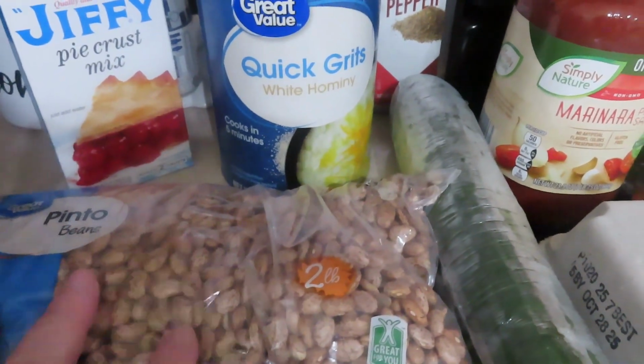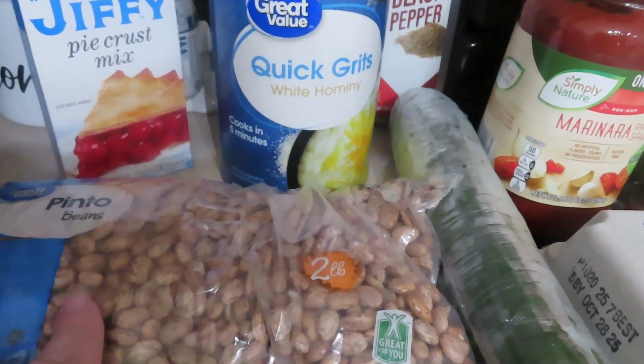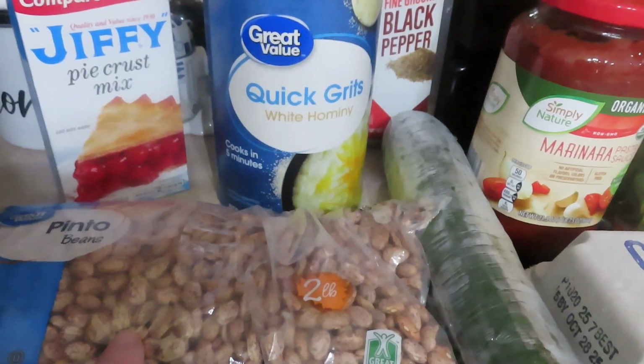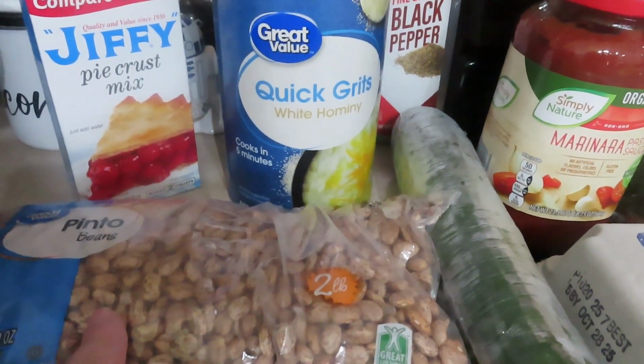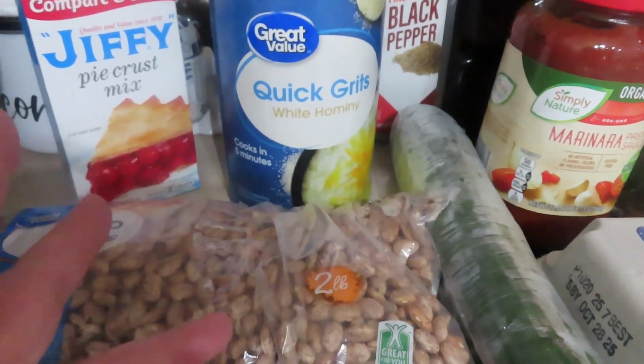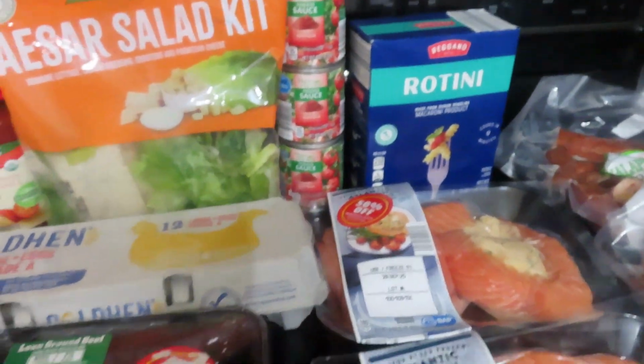And I did go over. Yes, I did. I did go over my $5 before tax. This was $5.14. And with tax, it was $5.40. So, I'm rounding this up to $6. So, I'm basically $1 over my prep budget. But that's okay. That's okay. Okay. Now, we'll skip this.